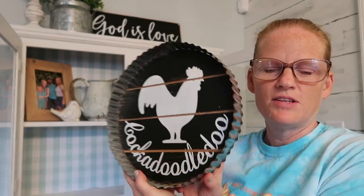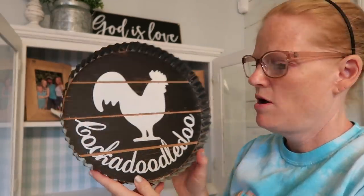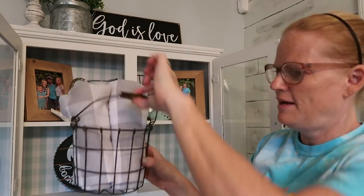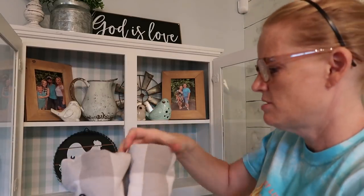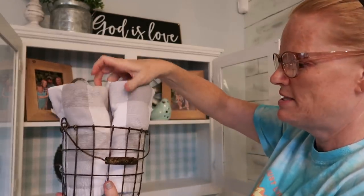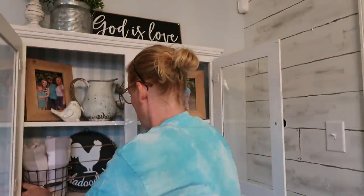So this is a cute piece. I think I got this at the Christmas Tree Shop years ago, but it was in my kitchen and I thought this would bring in the black, like I was saying, and it would also be kind of tall, so it's perfect for my hutch. And then this is a bucket that I got at Hobby Lobby a while back, and it used to have little fake eggs in it, but I just took some towels. One of you suggested that, roll up some towels and put them in a basket, but I also saw it on Pinterest and I thought it was so cute, so I just put these towels in here and rolled them up. I'll put that over here.